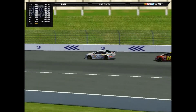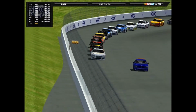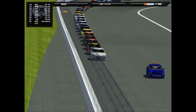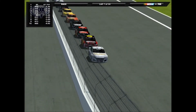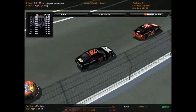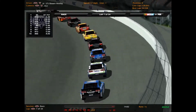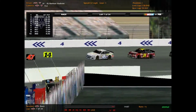Welcome back here to Rockingham, UK, where Nathan Hudson is our leader and only 1 car out of the race, and that is Charles Jackson. So Charles Jackson is no longer in contention for the win. Your top 10 rundown is Nathan Hudson, Cody Hagan, Derek Pemberton, Jessica Villanueva, O'Neal Baldwin, Steve Pollard, Max Newer, Sean Henley, Stephen Pollard III, and Jay Pericles.